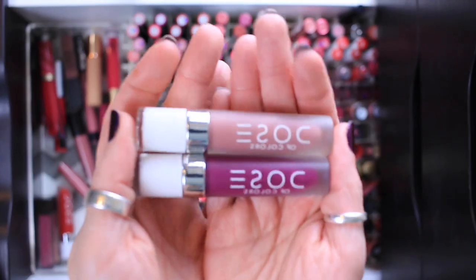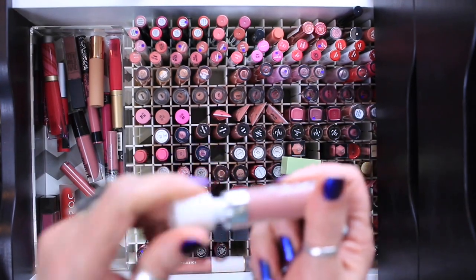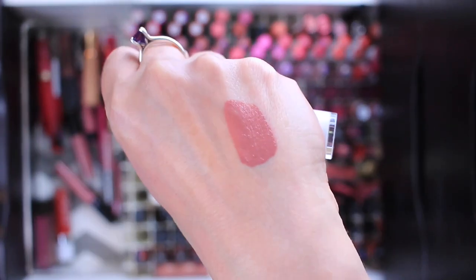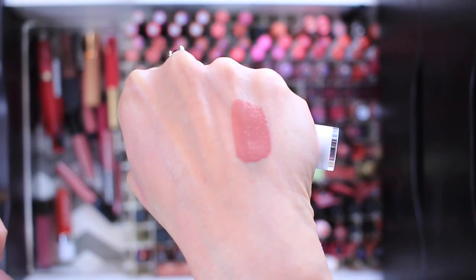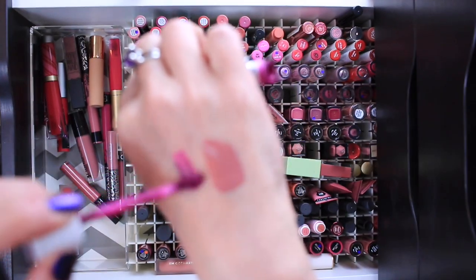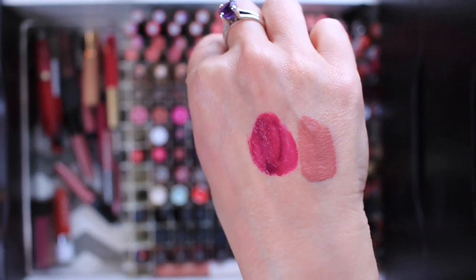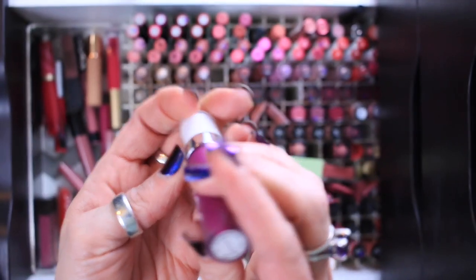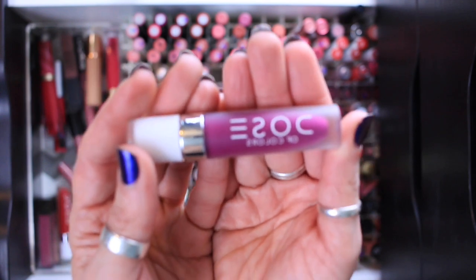So I do like the Dose of Colors liquid lipsticks. I have two. This one is gorgeous. Oh, it's so pretty. This one is Stone. And I don't know about this one. This one I may get rid of. If I remember, it was patchy. You see how patchy that is? Yeah, I'm gonna get rid of this one. This one was Bury Me Too, because it went on super patchy, if I remember correctly.